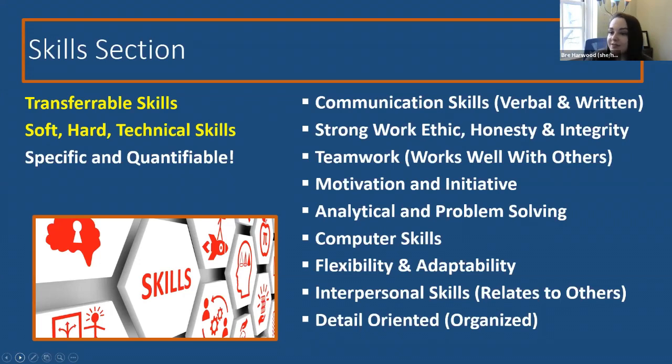Also thinking about your communication skills, so verbal and written communication. How well do you get along with others? How can you communicate what you have to say? Having a strong work ethic, being honest and having integrity is important for a grad school or any other position. Teamwork, again, working well with others. Motivation and initiative, being analytical and having the ability to problem solve. Computer skills, being flexible and adaptable. Interpersonal skills, so relating to others in that sort of way, and also being detail oriented. So if you can be organized, that will allow the grad school to know that you have what it takes to take on the load of a grad school opportunity.